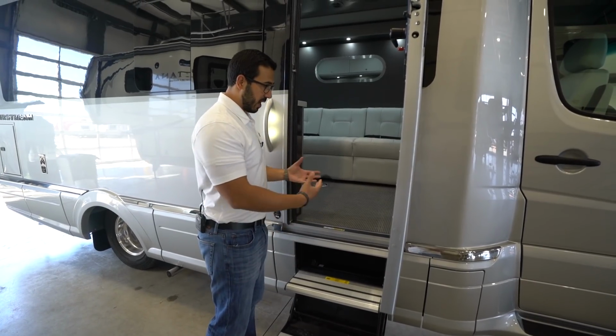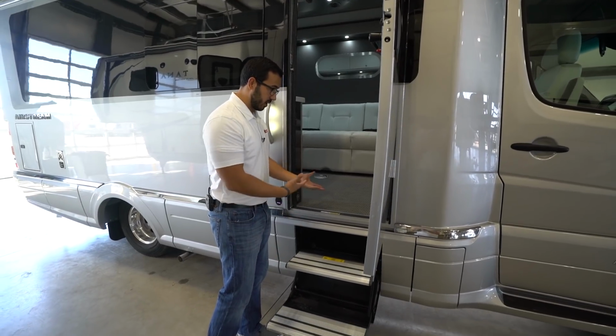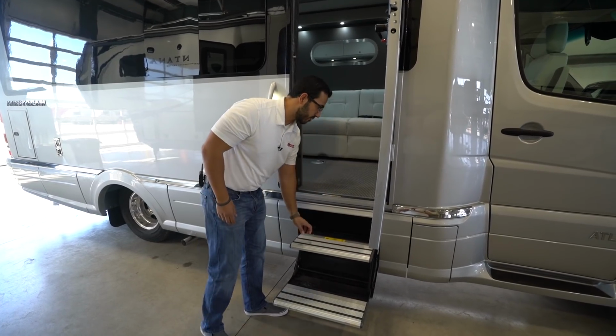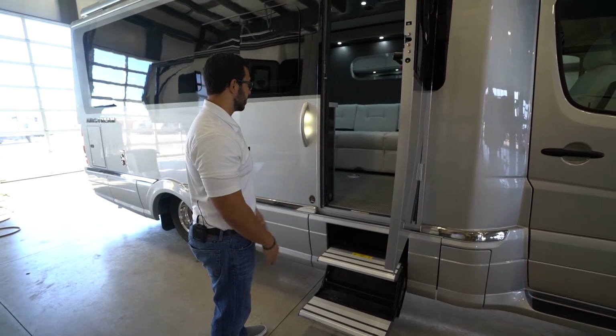And that way, whether you're entering or exiting the coach, it lets you know when the stairs are completely out. So that way you can enter safely without damaging anything. Aluminum treads on here as well, so again, that won't rust. And then you have the rubber grip strips on there as well, so that way if it is wet, you're not going to slip and fall.